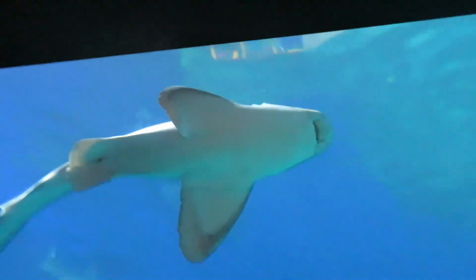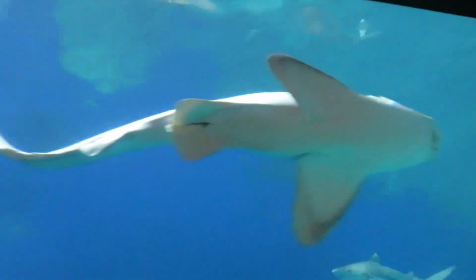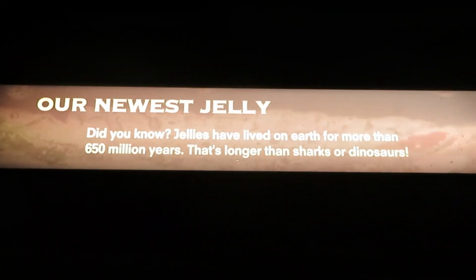I did have a nurse shark. Oh, the zebra shark swimming against the glass. So, yeah, it's a big black one. The black tip reef shark. And there's the barracuda right there. He's 10 feet long.